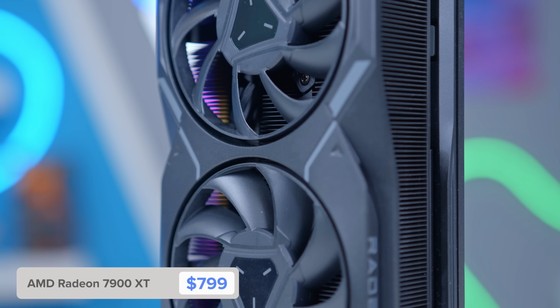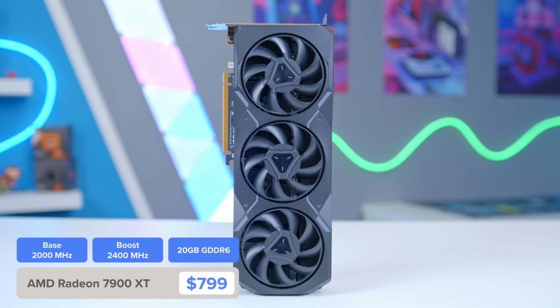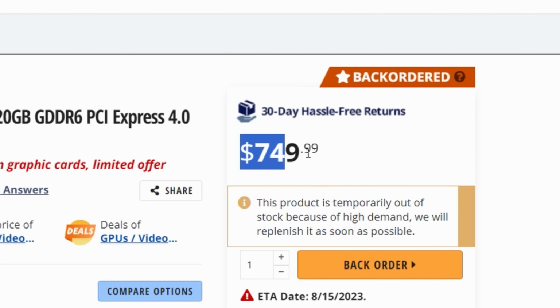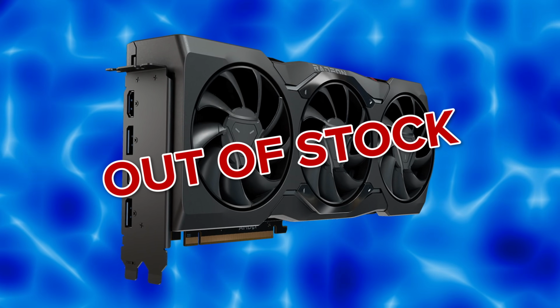The AMD Radeon 7900 XT has come down significantly in price. When it launched for $899, it didn't really make sense, but now you can get it for $750, $770. These things are flying off the shelves, so much so that they're on back order at many retailers, so you might have to shop around.